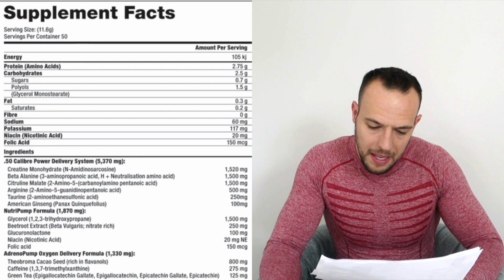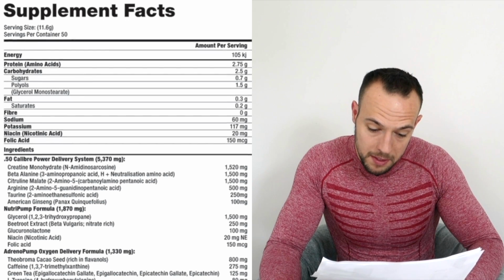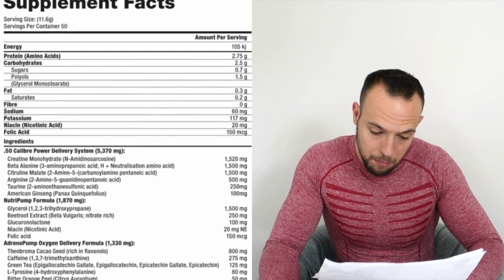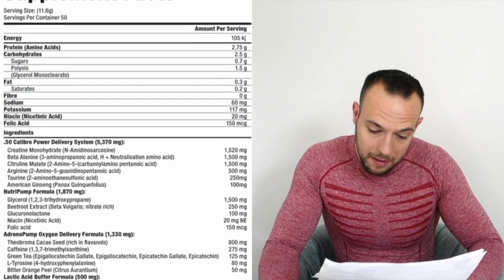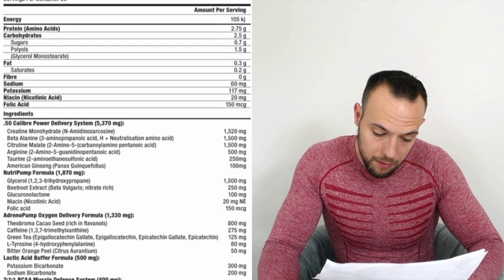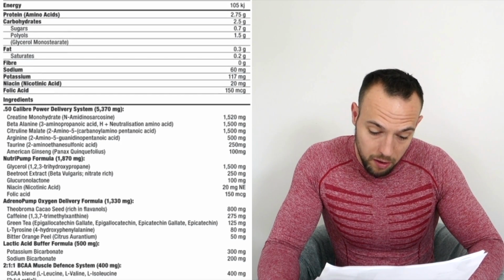So as you can see here, the 50 Calibre powder delivery system, we have creatine monohydrate, which is great for muscle growth and performance. We've got beta-alanine, which is great for anaerobic muscle performance. We have citrulline malate, which fights fatigue. You've got arginine, which improves circulation and pumps. We have taurine, which is a stress eliminator. We have the American ginseng, which is an energy booster. We have glycerol, which is endurance. Beetroot extract, which helps blood flow. And then you have glucuronolactone, which is for mental focus and performance. You have niacin and folic acid, which are both B vitamins, which help brain function and production of maintenance and cells.